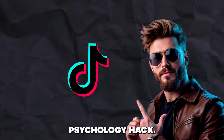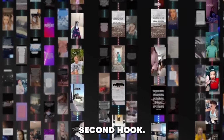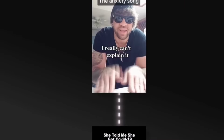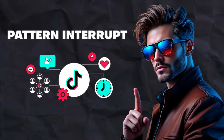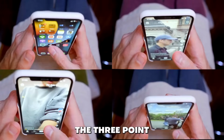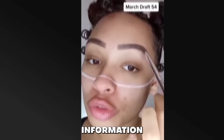This is the TikTok psychology hack. This prompt is built on the exact framework that TikTok's algorithm rewards. The 5-second hook timing is crucial. Internal TikTok data shows that's all the time you have before users decide to scroll past. By using a surprising price comparison, you're creating what I call a pattern interrupt, something that makes their thumb pause because it challenges their expectations. The 3-point structure with 10 seconds per point isn't random. It's precisely calculated for the platform's optimal information density.